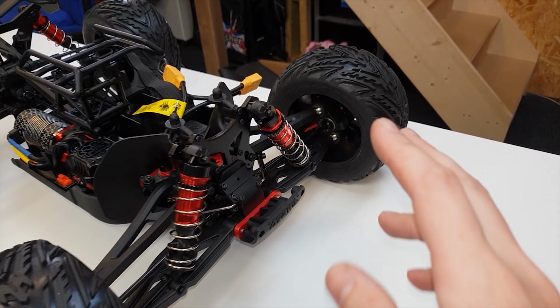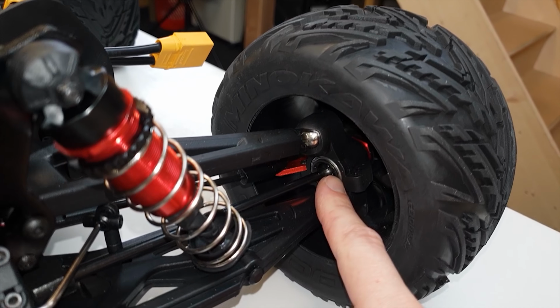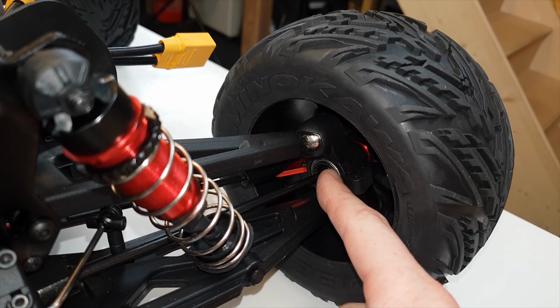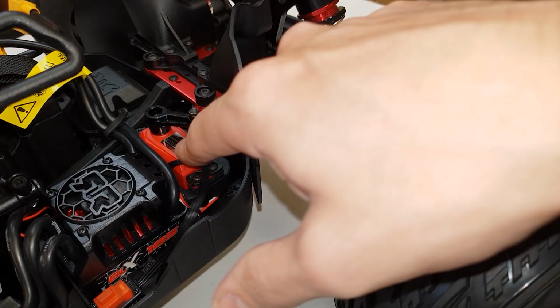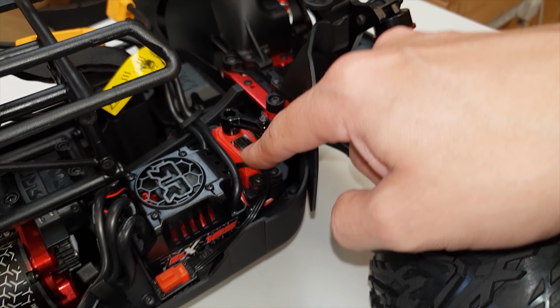Epic! Now, so far what I don't like is the bearings. By the looks of it, there's no rubber shields on there. They're just metal shielded ones. They're going to fill up with water easy. Apparently, the servos die very early on, but I'm going to give it a fair chance first before I criticise.